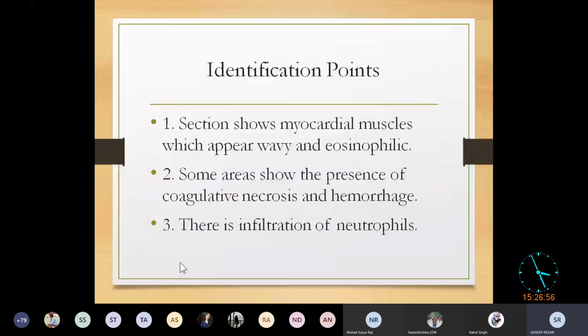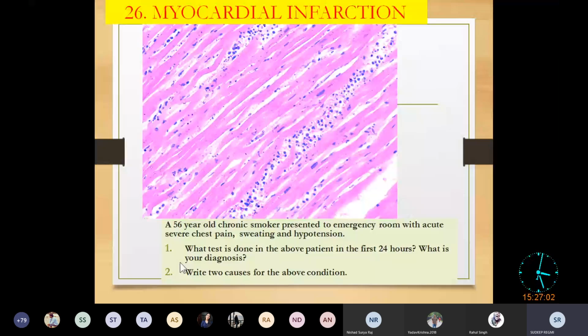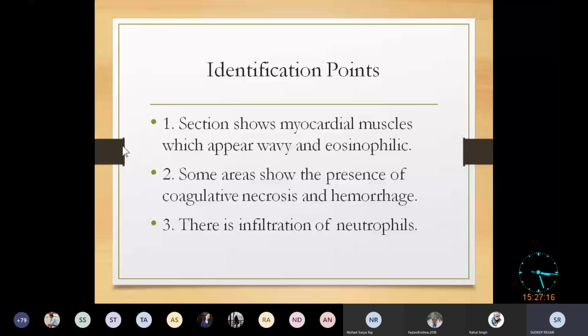Okay, so here you can see there is waviness of the fibers and some of the nuclei have started fading. So this is coagulative necrosis, which is seen in the patient with this myocardial infarction. So the section shows myocardial muscle which appears wavy and eosinophilic, and some areas show the presence of coagulative necrosis and hemorrhage, and there is infiltration of neutrophils.